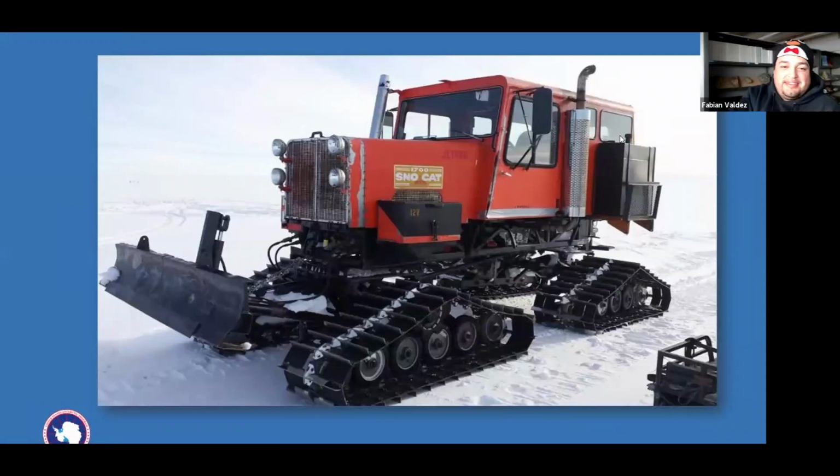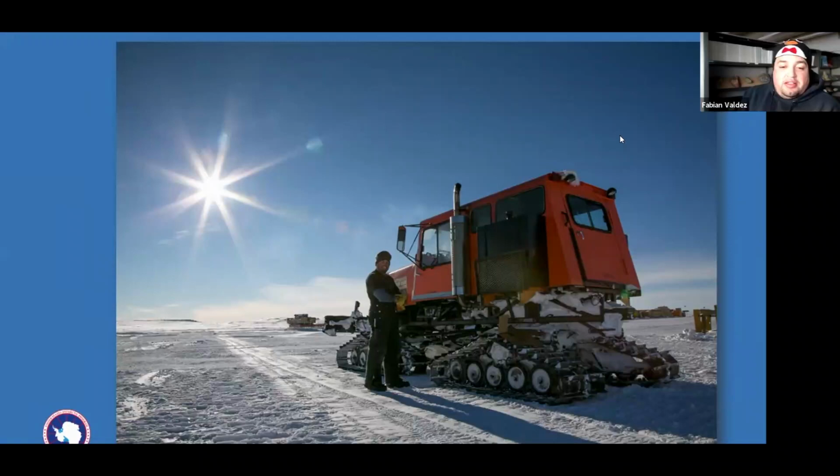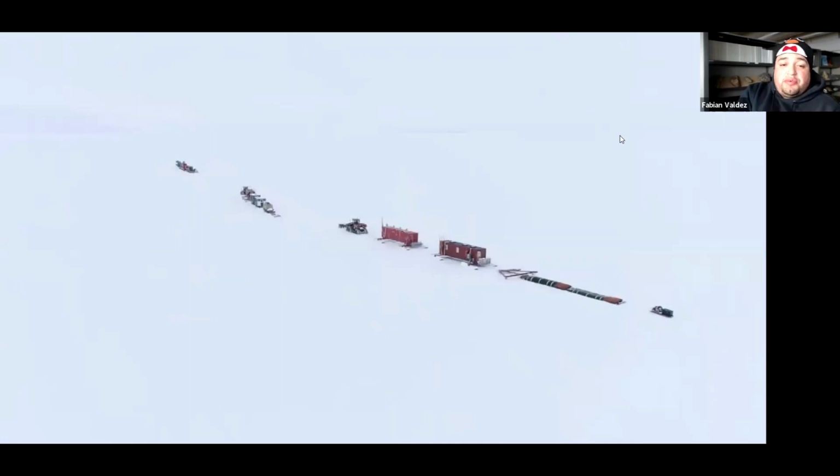Have you noticed that all the tractors have tracks instead of wheels? Well, that's because tracks give us better traction and our chances of getting stuck decreases. So here we are traversing across Antarctica with all of our supplies, our fuel, and everything needed.